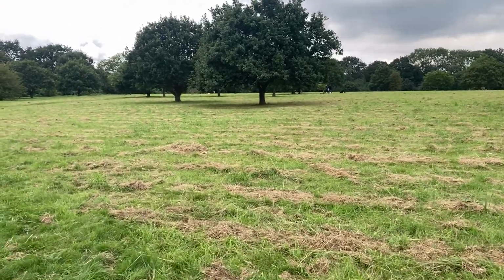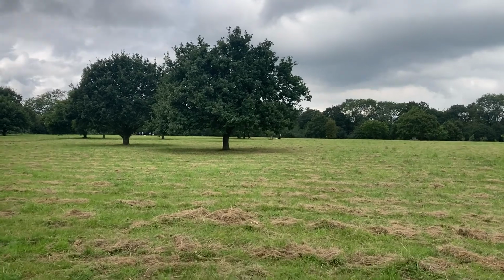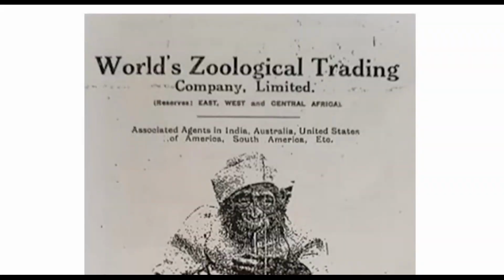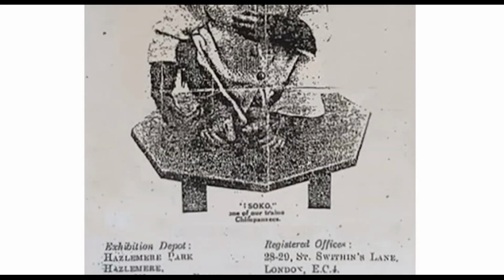Now, the first thing to say is it wasn't an actual zoo. It was an animal trader. But he set up his storage area here, and people would pay to come and see the animals. This is the story of the World's Zoological Trading Co. Limited, which was based at Hazlemere Park.